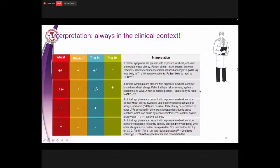Remember, interpretation of the allergy test should always occur in the clinical context. So for instance, for patients with detectable gliadin IgE, if the symptoms are present, then you should consider that the patient has high risk for systemic reaction. Patients who have undetectable gliadin, but detectable wheat and/or Tri-A14, so lipid transfer protein, should undergo further evaluation depending on the clinical context.